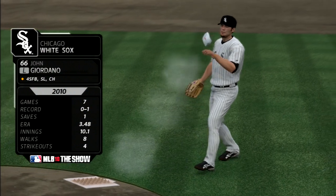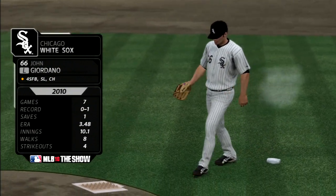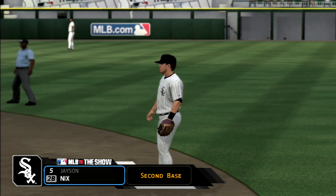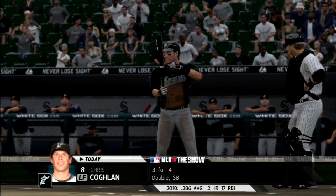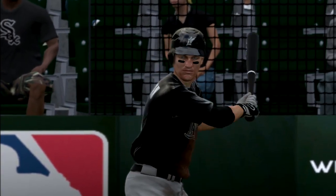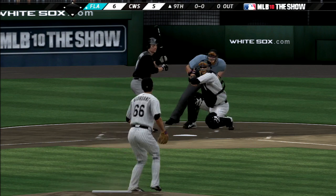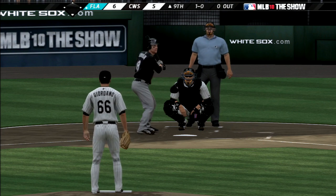John Giordano will come in and pitch now. Jason Nix will come into the game now on defense. Now playing second base, number 5, Jason Nix. Chris Coughlin will get us started as they look for a little insurance here in the top of the ninth. Ninth inning underway as the first pitch misses for ball 1. And this is the 5th pitcher they've used in the ball game, so that bullpen's getting awfully lonely down there.